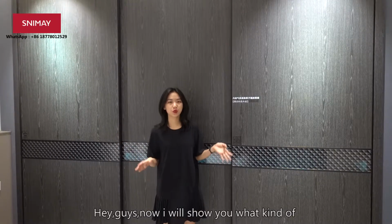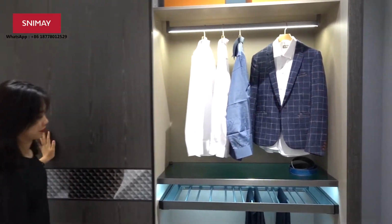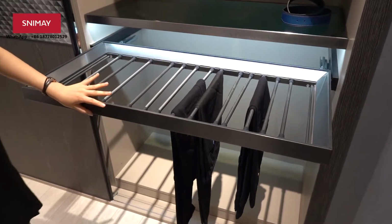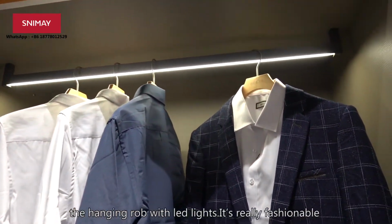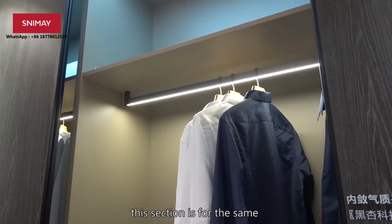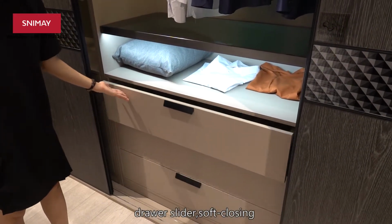Hey guys, now I will show you what kind of accessories we use in the wardrobe. Let's take a look inside. Here is the trouser rack. Yeah, you can put some pants here. And the hanging wall. The hanging wall with LED lights is really fashionable. This section is for the same. Car slider. So cozy.